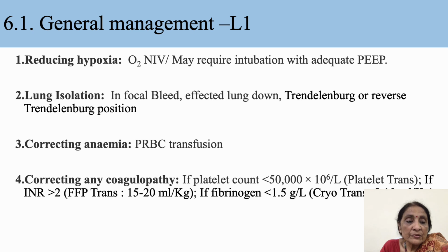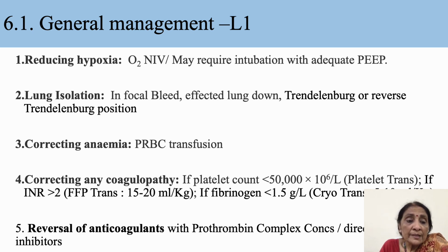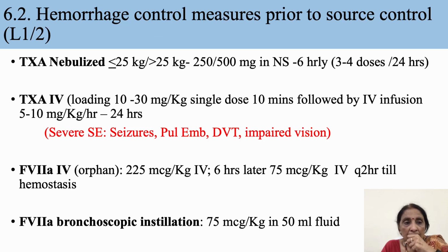then platelet transfusion; if INR more than 2, FFP transfusion 15 to 20 ml per kg. If fibrinogen level is less than 1.5 grams per liter, then a cryoprecipitate transfusion. And we have to do reversal of anticoagulants with prothrombin complex concentrates or direct inhibitors. We have to do hemorrhage control measures prior to source control.